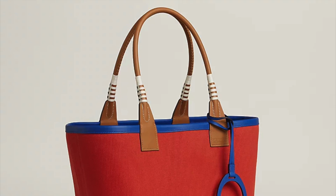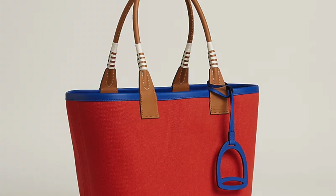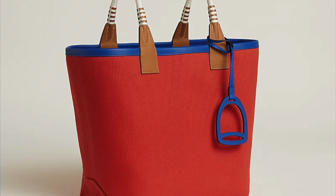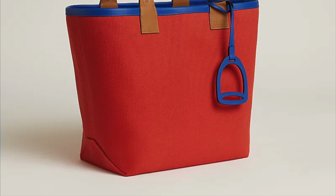But that's pretty much where my good review stops, because the rest of the bag is pretty much a disaster to me. So the body of this tote bag is made of the same canvas that your traditional Hermes bags are made of, which you can pick up in either some poppy colors like the picture that I have here, which I think is Capucine, this bright orangey red. Or, to make matters worse, you can also buy this bag in a fully printed canvas finish.